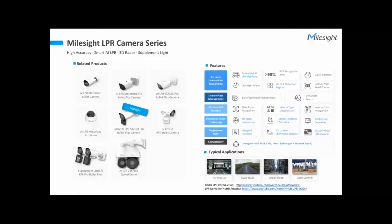Whoops, went one too far. So they have a 95% collection rate on camera license plate recognition. That speeds up to 200 kilometers an hour. It also does, as I said, 4 detection regions, black and white list management. It also has an LPR smart search. So if you're looking for a plate number that went through an image, you can search that by plate number. It makes it a lot easier than combing through all that video surveillance footage to find the car you're looking for.